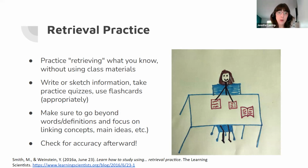So you don't just retrieve it and then go away. You want to see what you got right and what you got wrong and then correct yourself. So when you correct yourself, you're going to be putting that correct information in your memory. One of the concerns might be, well, what if I retrieve the wrong information? What if I get it wrong? Will that go in my long-term memory? No, as long as you correct yourself, that correction is going to go in your long-term memory.